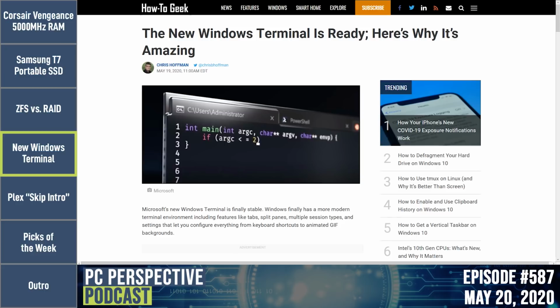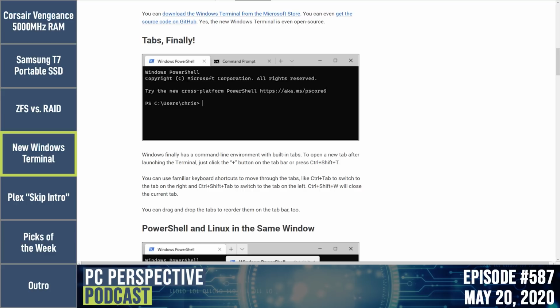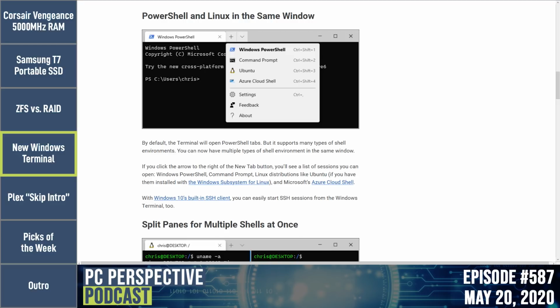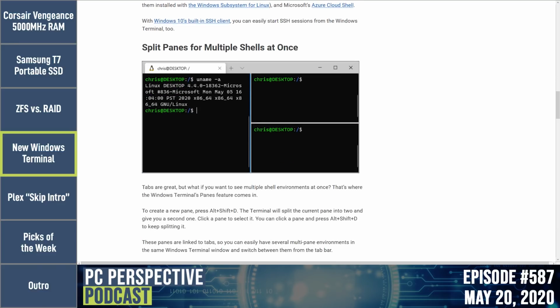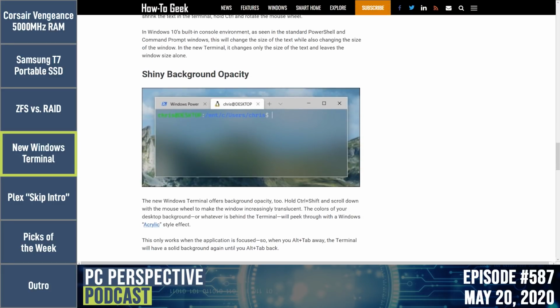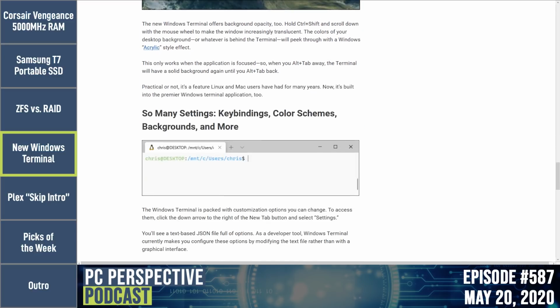Right. It does have new styling options, so you can do sort of like a translucent blurred window, and you can style your text, and the text rendering is improved. There's GPU acceleration for the text rendering, but it brings all kinds of stuff that's been long absent from Windows in the command line. It's tabs, the ability to open traditional command prompts alongside PowerShell, alongside Windows Subsystem for Linux stuff. It's got multiple panes, split panes, better zooming. Here's that background. If you're watching the video, you can see that it gives you some optional ways to style it to your liking.